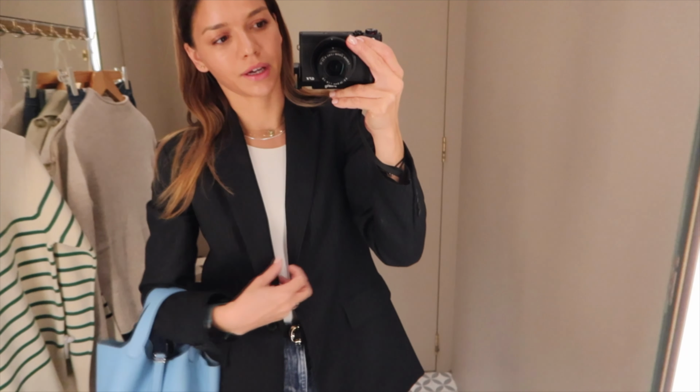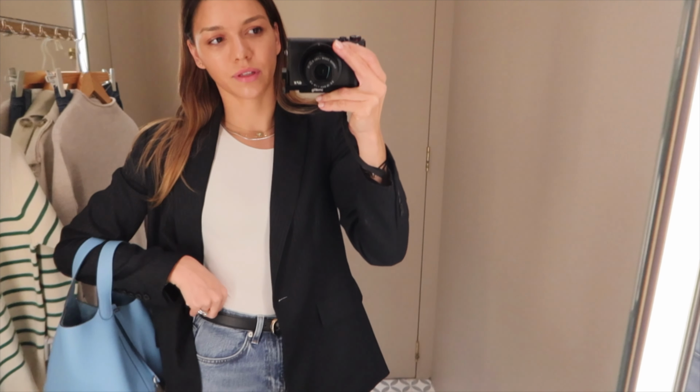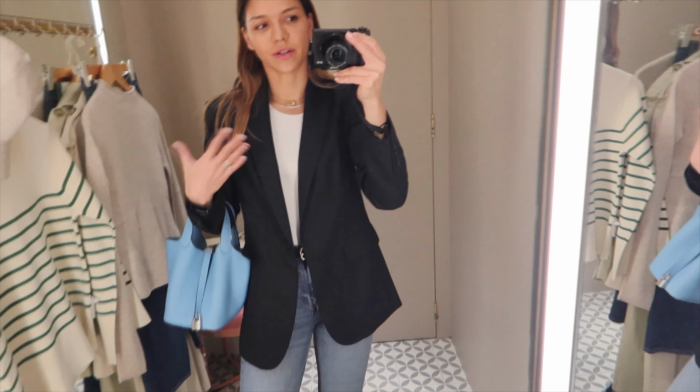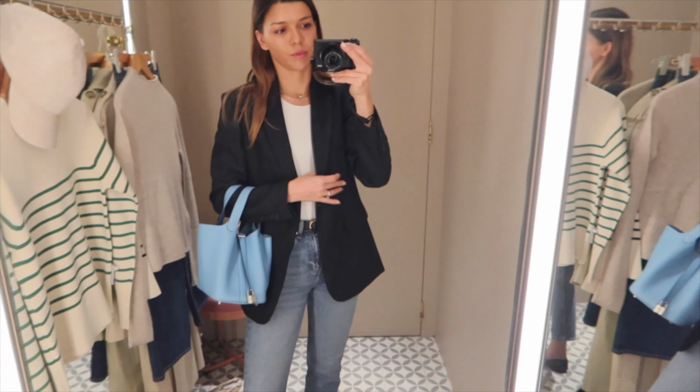I was driving in another outfit, then I changed and I did my makeup when I just arrived, so I'm just wearing a basic white bodysuit. This is by Jil Sander, the Zara pinstripe blazer. I went for navy because I didn't want to wear black, but black doesn't work so much for the Middle East.